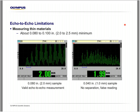So the first limitation is measuring thin materials. So echo-to-echo really won't work well if you measure thicknesses below about 80 thousandths to about 100 thousandths. On the left, you can see we're right at about that 80 thousandths or 2 millimeter measurement, and we're making a valid echo-to-echo measurement from first backwall to second backwall. But in this situation where we couple onto that 40 thousandths or 1 millimeter sample, there's just not enough separation between signals, so you're getting a false reading.